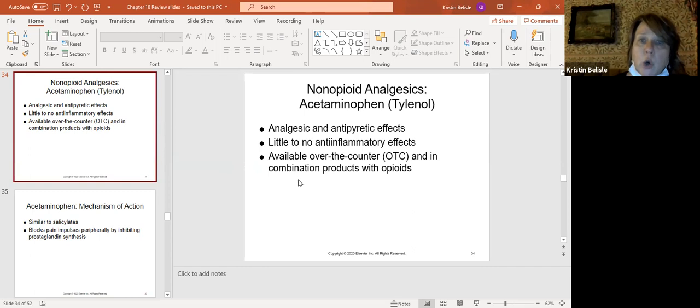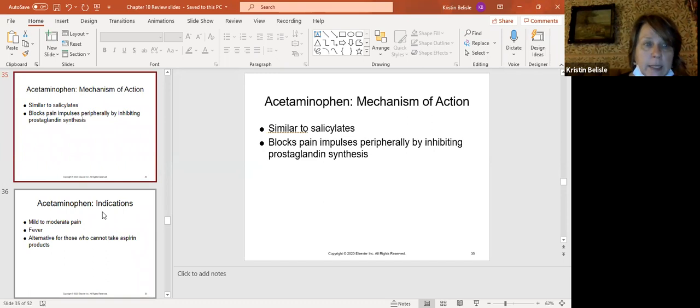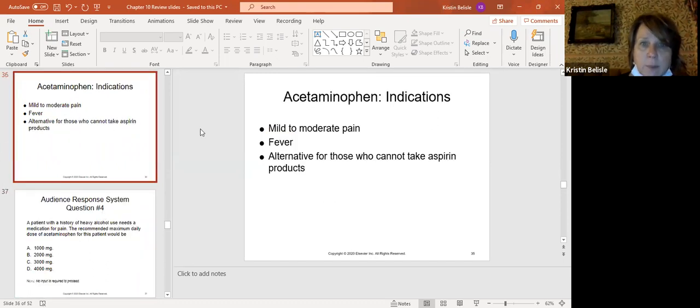But we need to know it's an antipyretic, it's an analgesic, it has little to no anti-inflammatory effects, but people will take it for that still because it does help. But it's really known as an antipyretic. Go ahead and know about Tylenol. It's for mild to moderate pain, give it for fever.